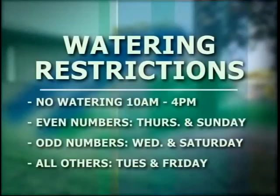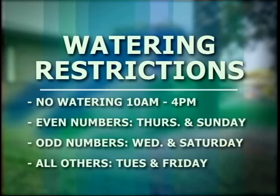Seminole County already has residential watering restrictions in place. There's no watering between the hours of 10 a.m. and 4 p.m. on any day. Customers with even street numbers water Thursdays and Sundays, while those with odd street numbers water Wednesdays and Saturdays. Commercial and other water customers water Tuesdays and Fridays. But there are common mistakes many homeowners make.